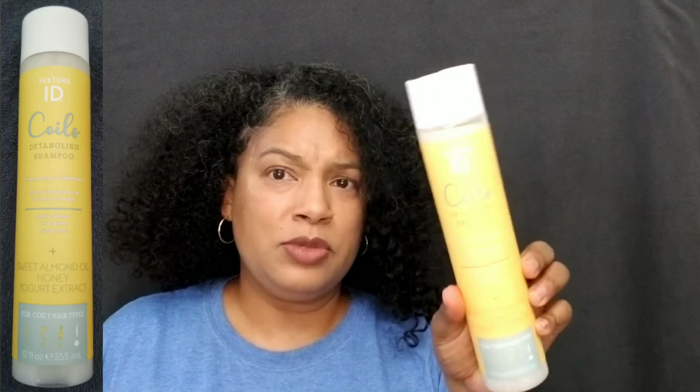From the 4 for 20, I got 2 brands. The first brand I got was the Texture ID Coils line, I believe. So I have the Detangling Shampoo. And y'all know I really like, oh, I'm sorry for that, the glare and the light and stuff. But y'all know I really like these tall, slim bottles, and Texture ID is known for these bottles. So this is the shampoo. This is 12 fluid ounces. I got the Coil Conditioning Mask. This is also 12 ounces.